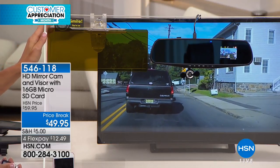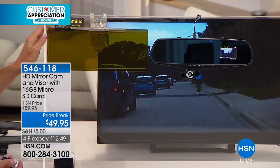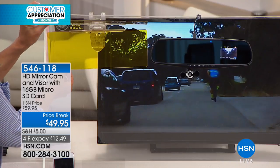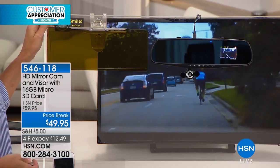This is absolutely one of the best things you're going to get, but please get it for every single car you have. Get it for your kid's car, get it for your husband's car, get it for your own car. You'll need it for the visor, for that dash cam, and for being able to record.